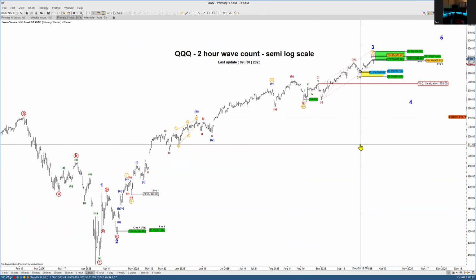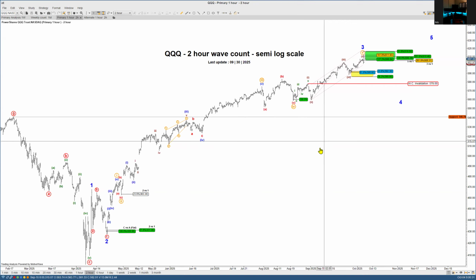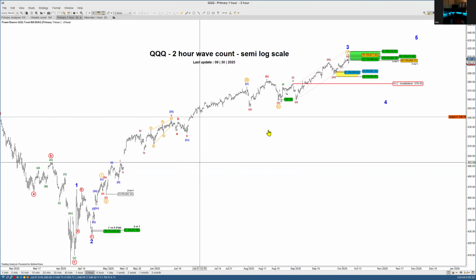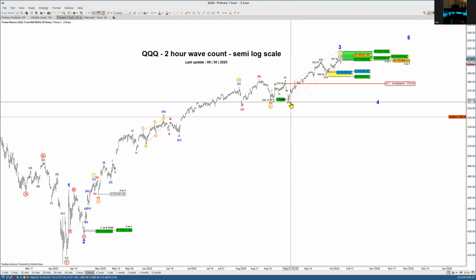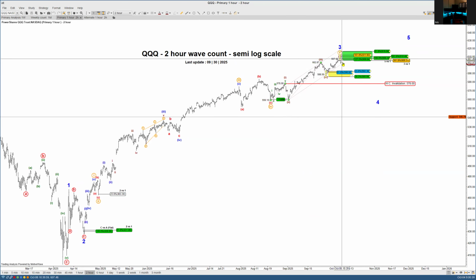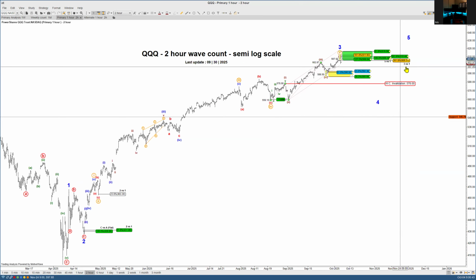Same thing with the Qs here. Same 1, 2. You don't have to go that far down. I don't even look at them. Just focus on this price action here. Same thing, 1, 2, 3, 4, 5. So this is a cluster of fib resistance in this area.